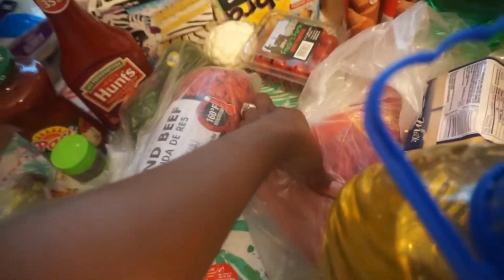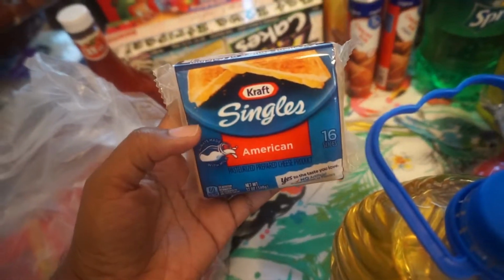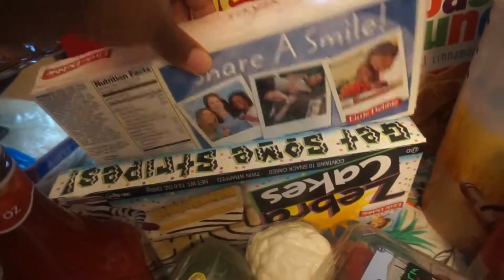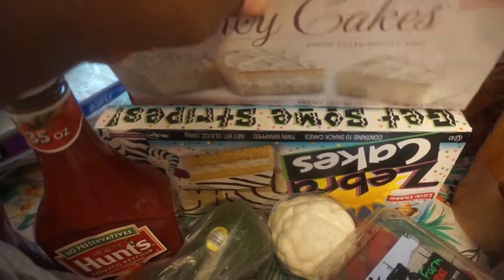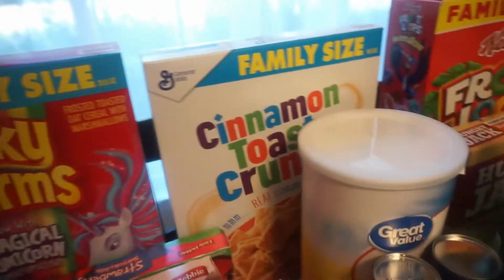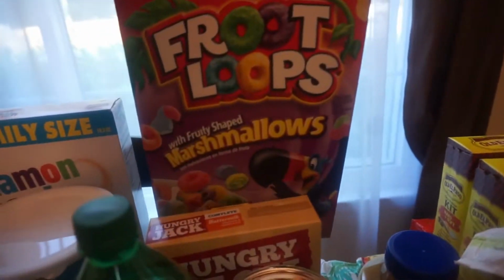Got some hot dogs for the kids and some cheese. I forgot to get some bologna, but cheese for sandwiches. Alright, so for snacks, they like these snack cakes, the zebra cakes, the fancy cakes, and of course the strawberry shortcake. Lucky Charms cereal, Cinnamon Toast Crunch cereal, and then Fruit Loops with marshmallows, of course.